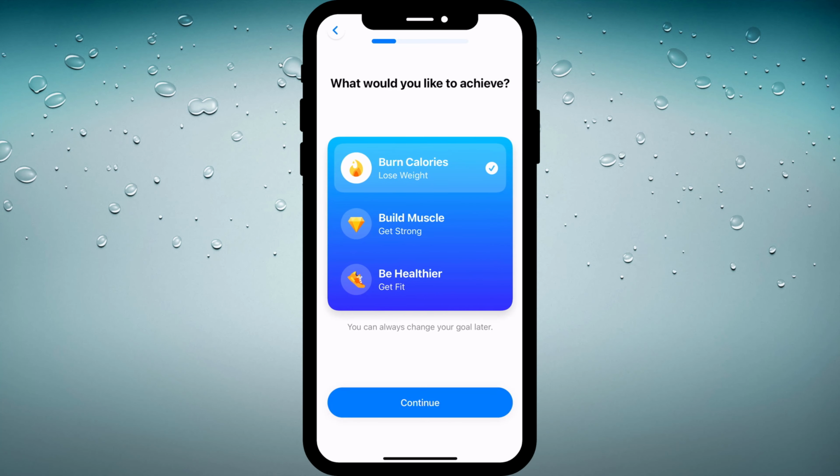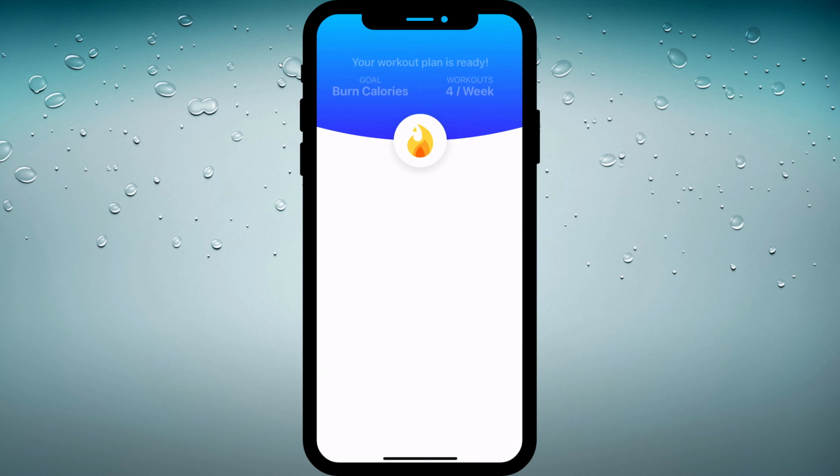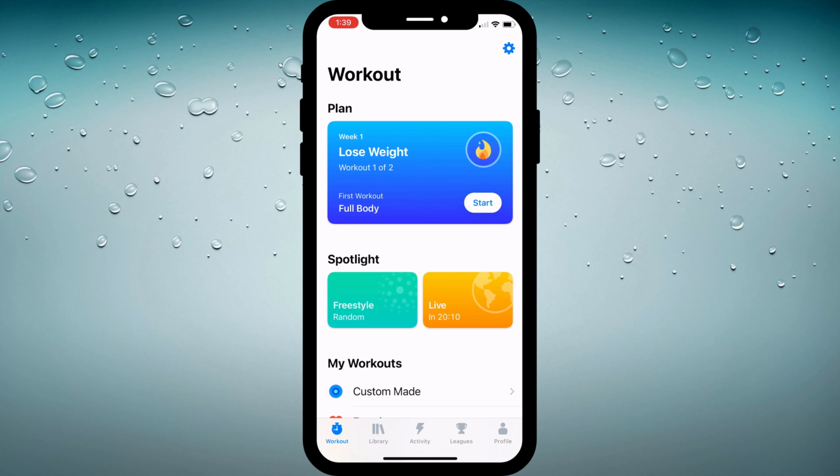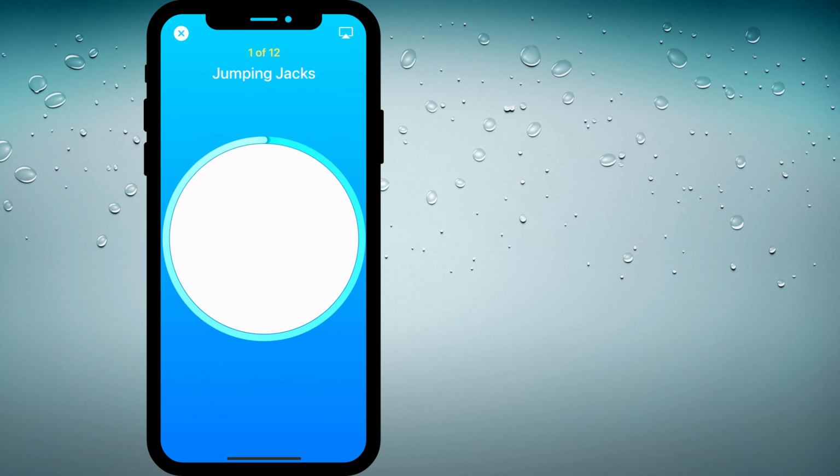Having opened the app, specify what you hope to achieve, and the app will recommend a 7-minute workout routine for you. There are a variety of different routines to choose from, depending on which sets of muscles you want to focus on, or you can customize your own routine.